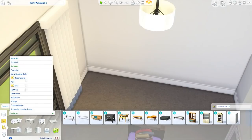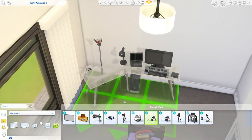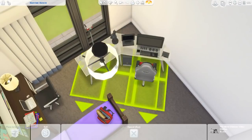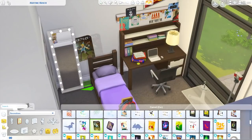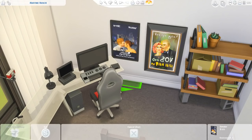But yeah, this is the room for our drama major. I put in that setup from Get Famous. I actually haven't had a lot of experience with this item in particular. I don't know what that spot on the left of the table is for, because there's nothing there. I tried putting clutter in there, but nothing works, so that's weird.